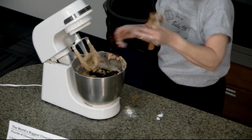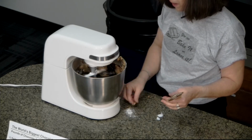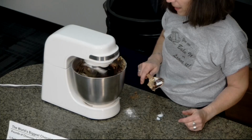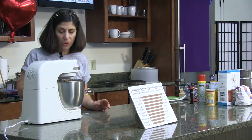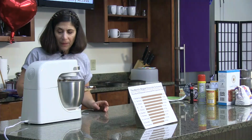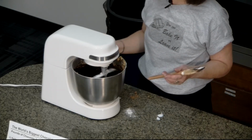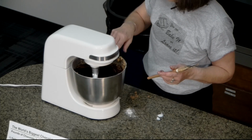So here we go. We're going to put this down and blend our cocoa paste into our batter. And you don't want any streaks. You want it solid chocolate through and through. So again, we'll have to scrape down the sides. Oh, it looks so good. I wish you could smell this. It definitely smells decadent, sinful.